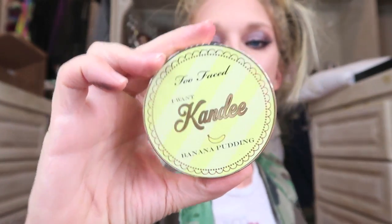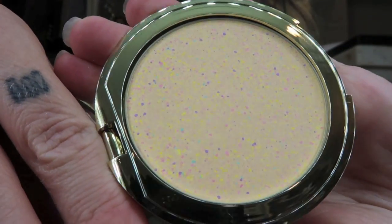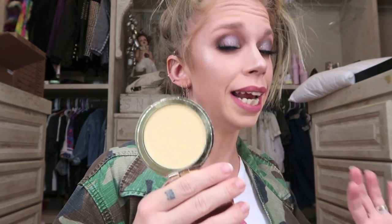Up next, let's talk about the Banana Pudding Brightening Face Powder. This one has an awesome smell to it. It is supposed to smell like bananas. It does smell like bananas. It's not like I smell bananas now that I've applied this to my face. Do you know what I mean?